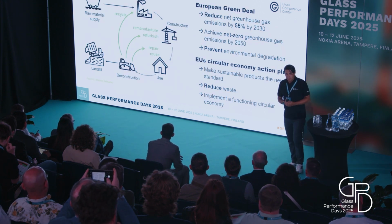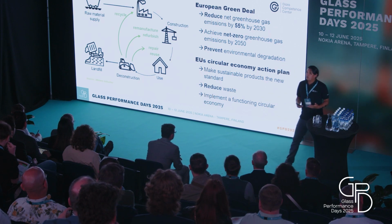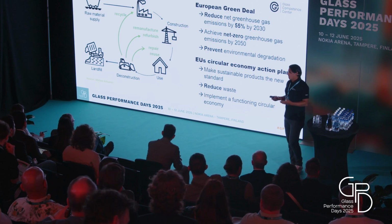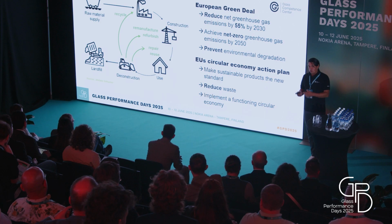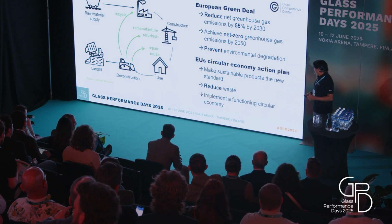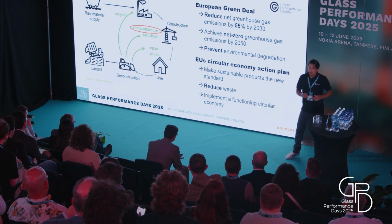Also from the side of politics, we have a need and we are obligated to give this a go, because we are already working towards the European Green Deal by reducing net greenhouse emissions. We are also looking forward to the EU's Circular Economy Action Plan, where we have to implement a functioning circular economy. In the case of our study, it is a remanufacture strategy.